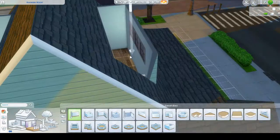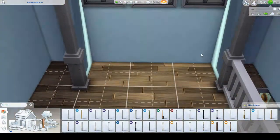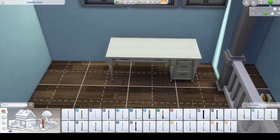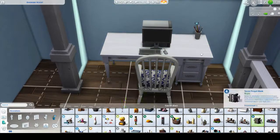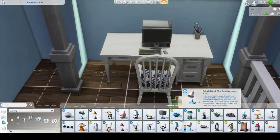So going up into the attic area, I pictured this as just a creative space, with a whole bunch of creative outlets. So I put a computer desk. I was going to do an L-shaped desk, and then I scrapped that idea. I didn't really like it, so I put a computer desk and just a lamp there. And I think I put a bulletin board behind it.